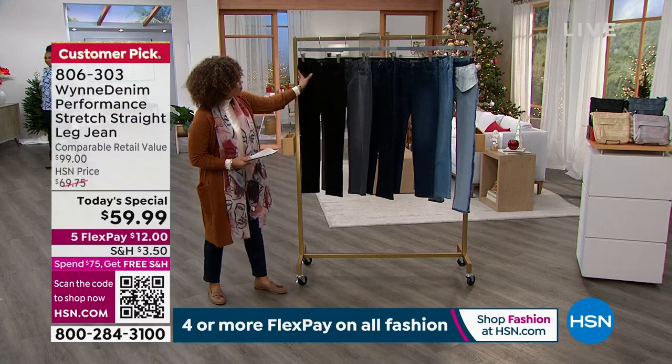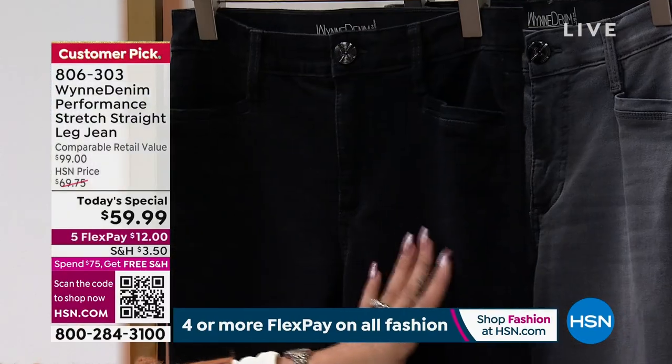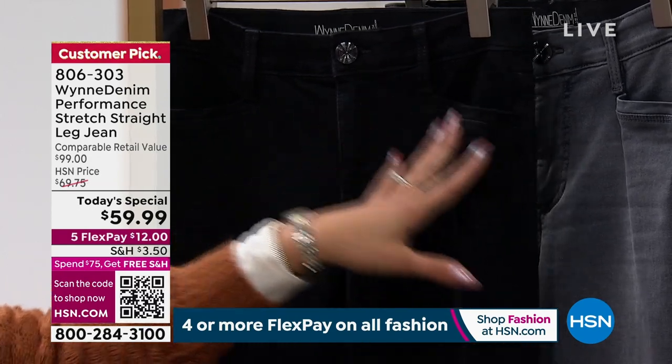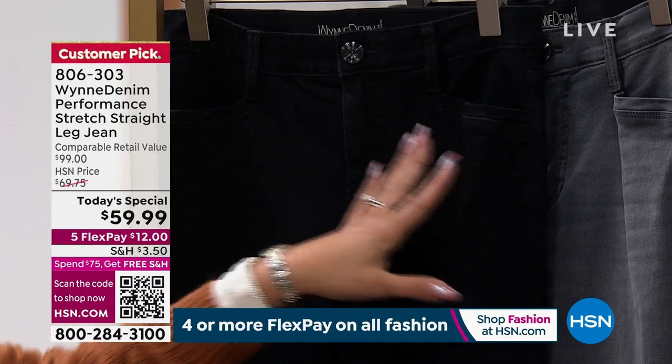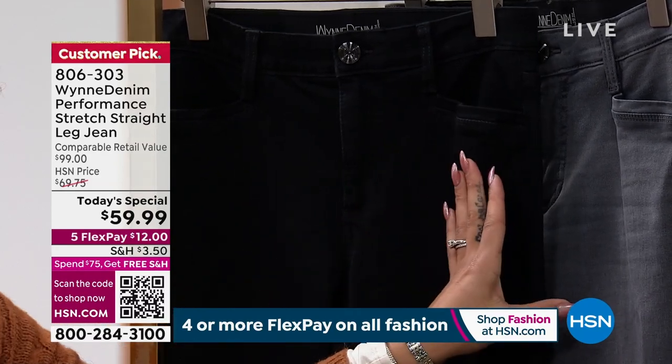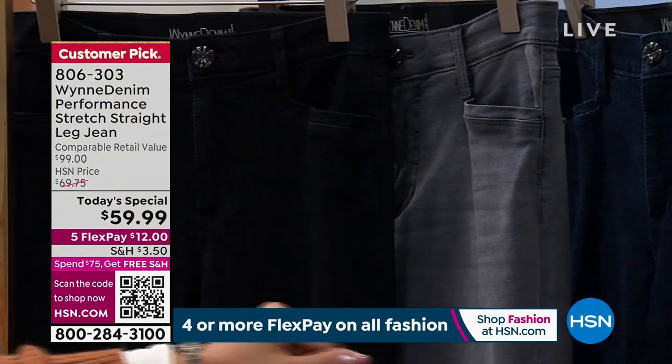Here it is in your black. This is your most limited option, ladies. 1,300 left. We do have average, petite, and tall inseams, 2 to 16, 16 to 24 women. We'll talk about sizing momentarily, but just to let you know, across the board, 1,300 left.